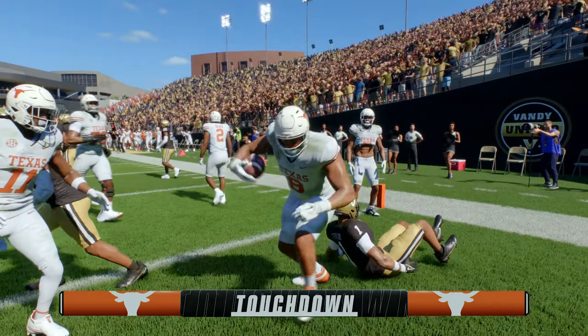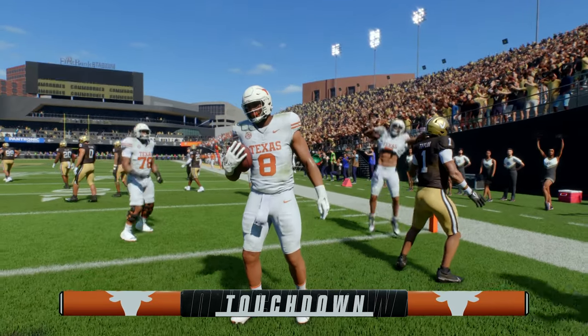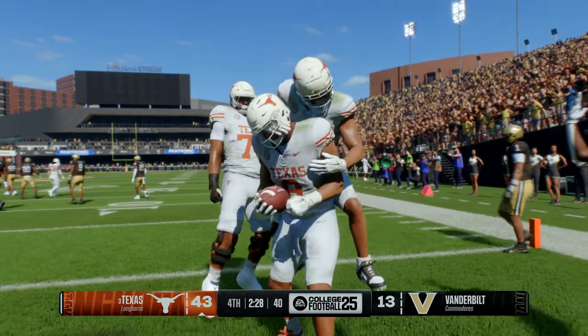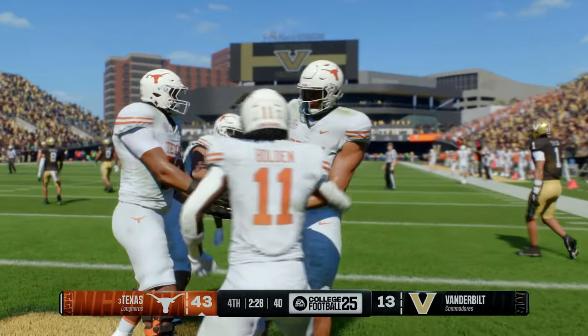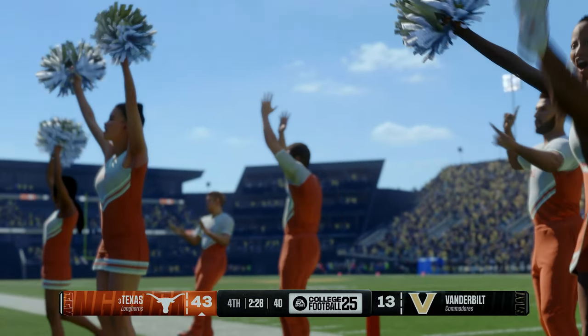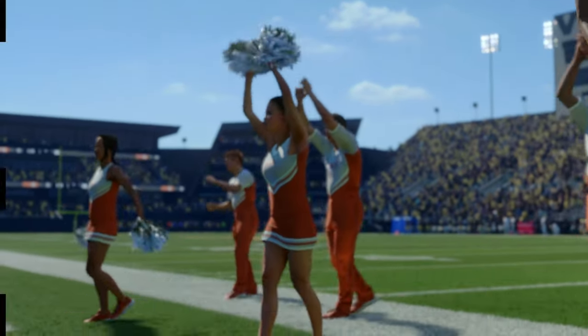Touchdown, Texas. To stretch the lead. That's another touchdown for these guys. Man, they have had a day that you dream about. Whether it's the quarterback, the running back, the receivers, the offensive line, the entire unit has been dominant.